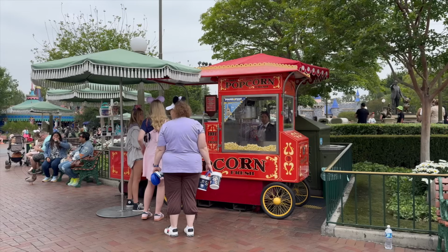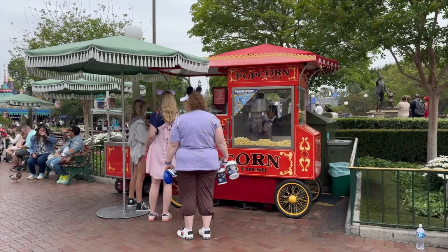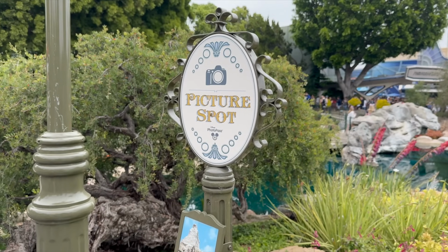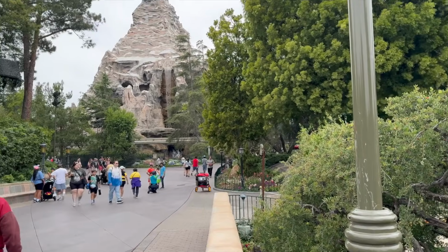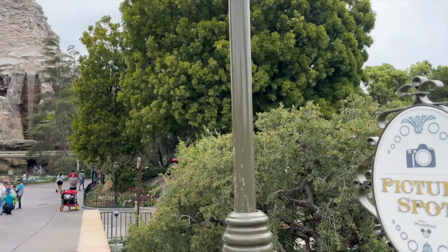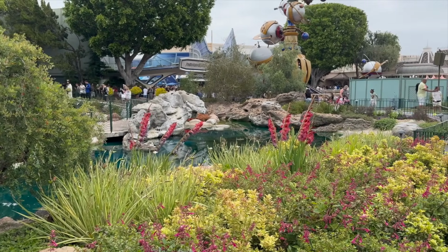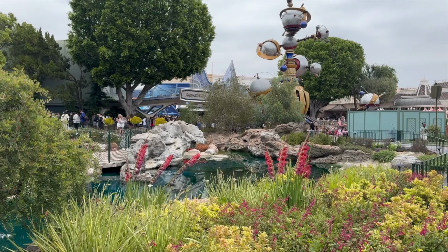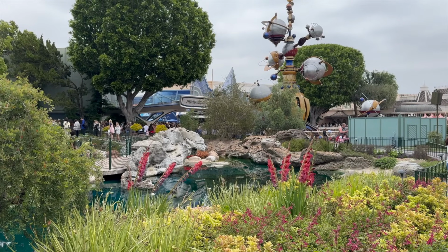And it also looks like the other popcorn stand here on Main Street has the Coco guitar. So if you need it, it's here as well. So we're making our way over into Toontown, and it shows this little picture spot here on Main Street, and it's for the actual Matterhorn. But Nicole and I were both like, dude, this is actually a cool picture spot as well. So I know a few people have asked in the past to show different picture spots or just different areas around the park to take it. Now this would definitely be one.